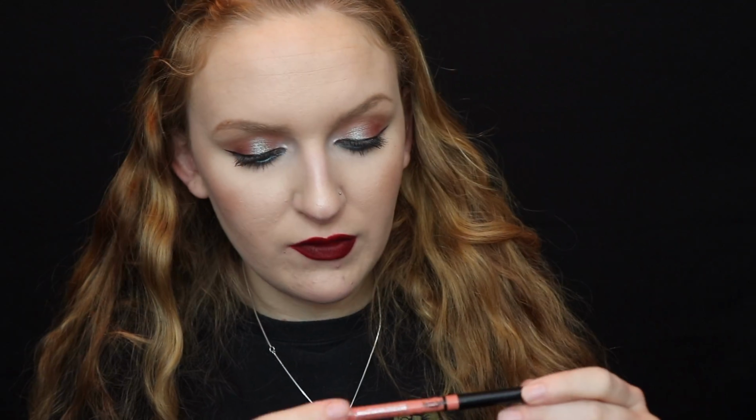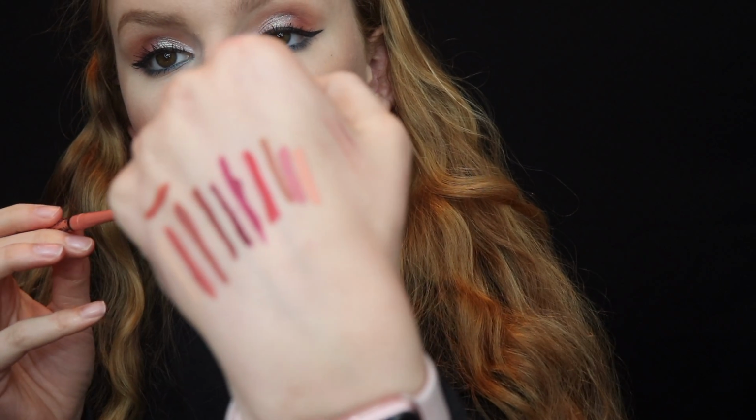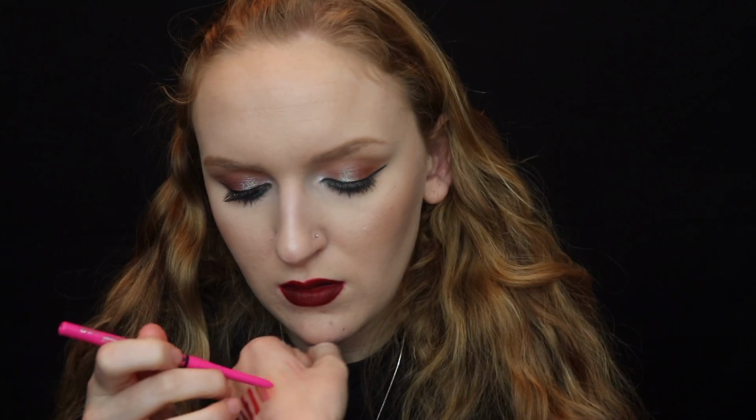Now we have Kevvy, K-E-V-V-Y. Looks like this. Ooh, that's quite a light nude color. We have, this is gonna be a long video. Sexer. I have this in a lipstick. My sister does too. Hot, hot pink. Stunning color. Can't wait to wear it.